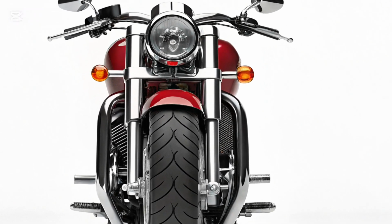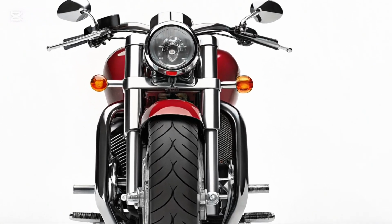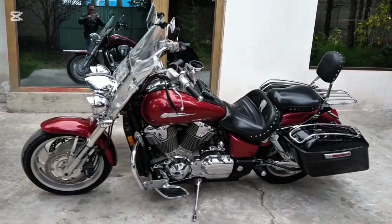The Honda VTX 1800, the beast that changed the cruiser world. Introduction: the muscle cruiser that shook the market.